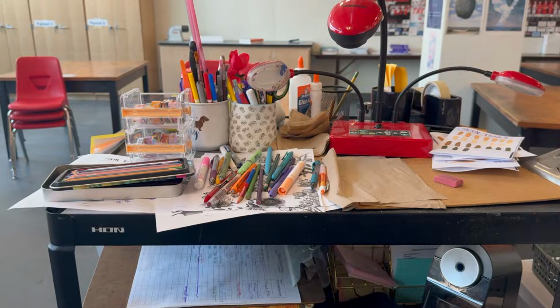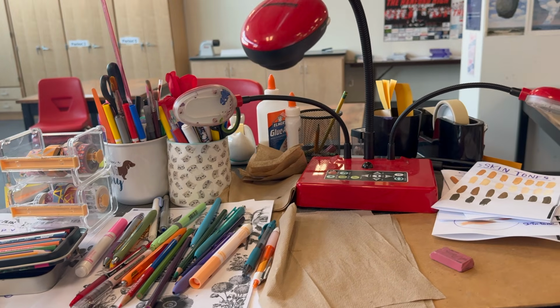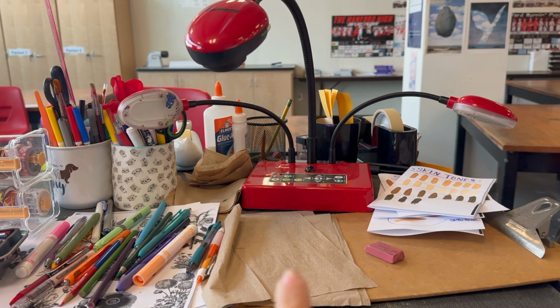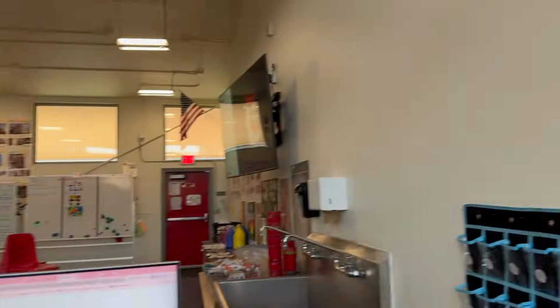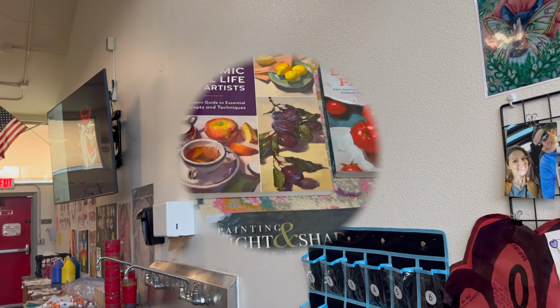Here's where I typically stand, and I have a bunch of art supplies out here. I do demonstrations here, and then it projects up here. I don't have the projector on, but it projects on that wall. All right, so back to the books.